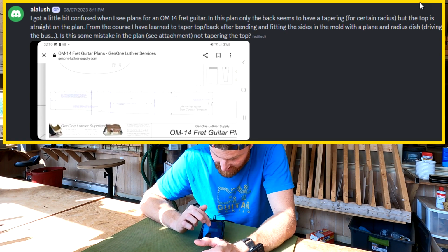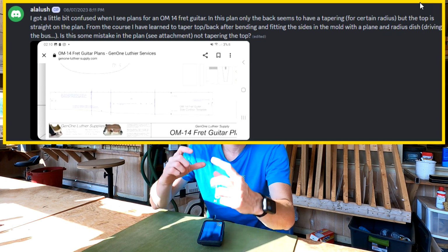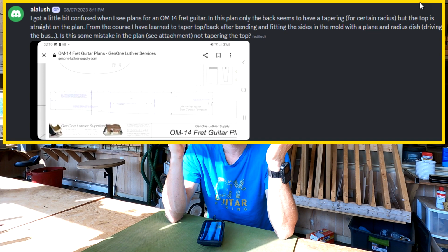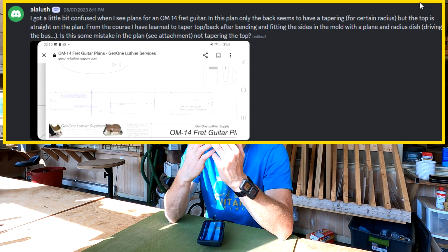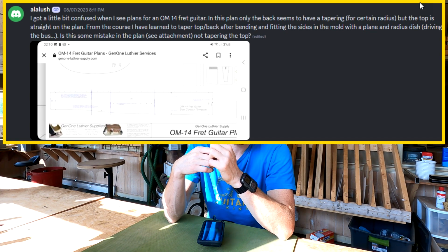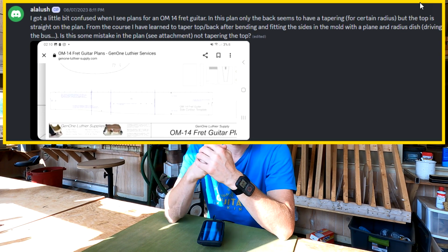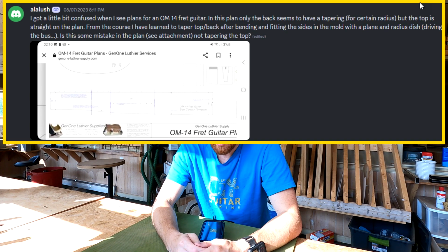Actually, yes, I did look at this, and it's not a mistake in the plan. What they're giving you on this particular plan is a contour template that you can cut out for the purpose of pre-shaping the taper on your sides before you bend it. The reason there isn't a radius on there is because the radii are so slight that for the purposes of making a template, rough dimensioning your sides, it doesn't make sense to draw that radius on there or even talk about the radius. The radius happens after the rim set is assembled. And again, it's very slight. So that's why they didn't produce that for you on the plans.